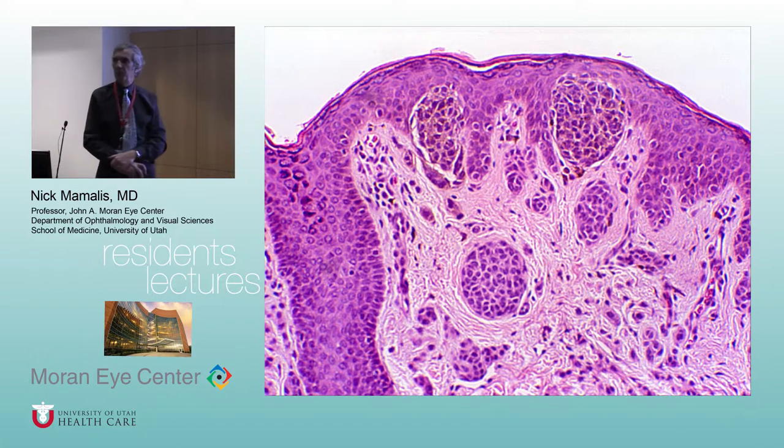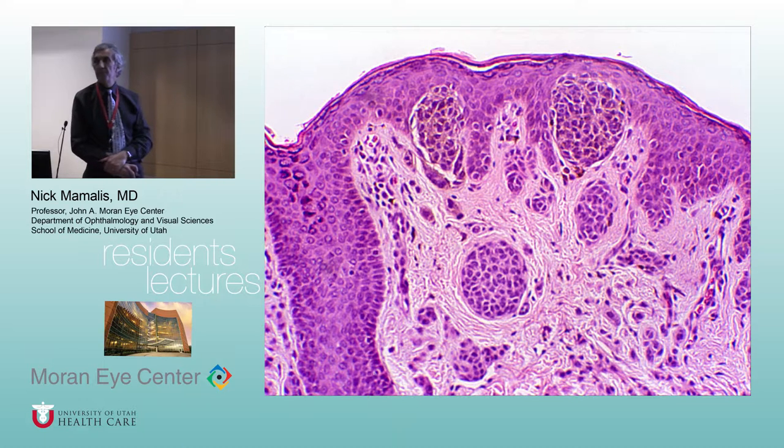And indeed, we see this picture. What are we seeing here? So I see nests of maybe pigmented or brownish cells in the junction between the epidermis and the dermis, and also a couple in the dermis as well. So what do we call this? A compound nevus. If the benign melanocytes are just at the junction between the epithelium and the subepithelial tissue, we call it a junctional nevus. If you have them both at the junction and underneath, we call it a compound nevus.